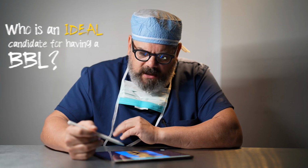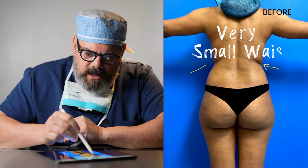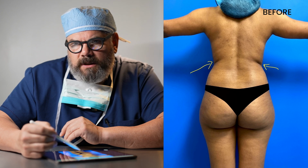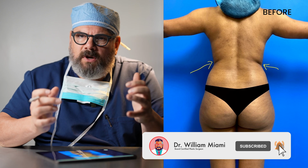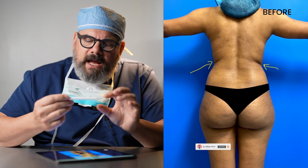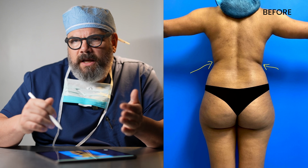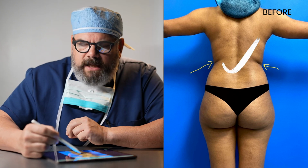So the first thing that you're going to obviously see is a very small waist. You can usually tell where somebody's waist is just by looking at a photo or examining someone, and I can actually feel where the ribs are. And then you can feel the thickness between the skin and the fat and where the rib is. So I'll know that once I do the liposuction through that area, we'll be able to reveal her waist. So she has a good waist.